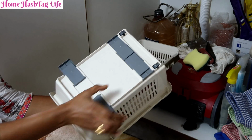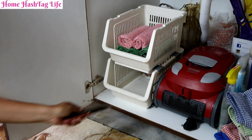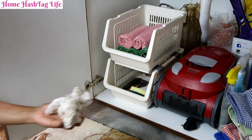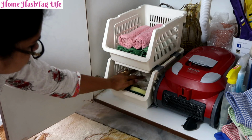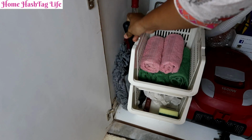I decided to put hand towels in the upper basket so that we can access them easily, and in the lower basket I kept a few extra tools, extra cleaner and dirty dusting clothes. And the side of the basket is the perfect spot to store all these handle dusters.